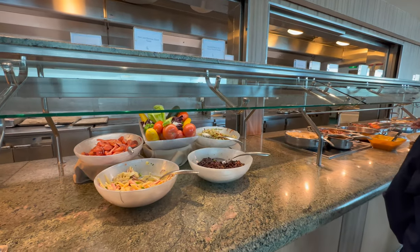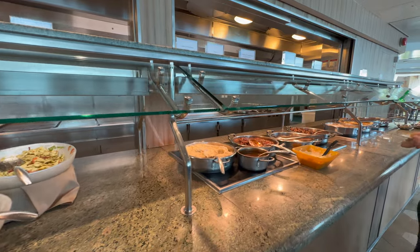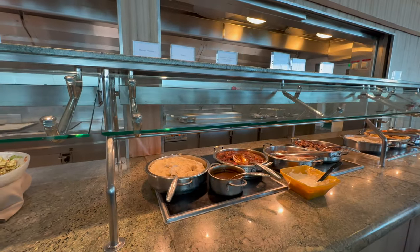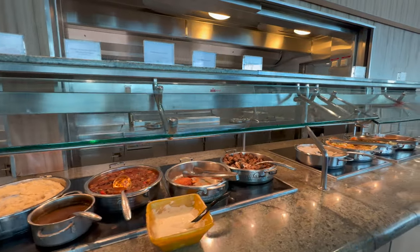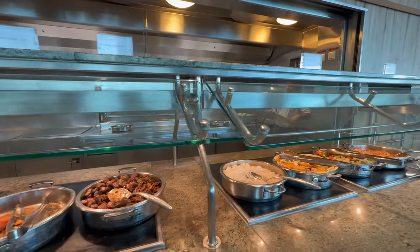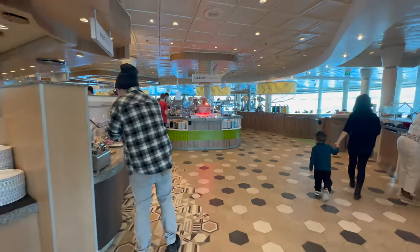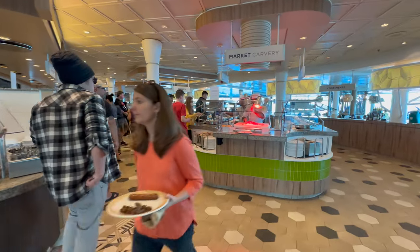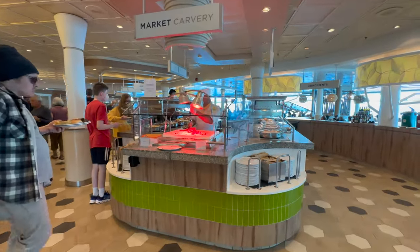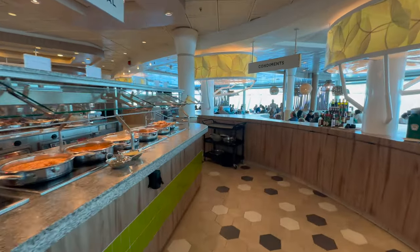We recommend going to the Windjammer right when it opens, or about an hour before it closes in the evening. Our favorite place to sit in the Windjammer is at the very back of the ship, right next to the windows, so we have a great view of the ocean. The Windjammer is a buffet, if I didn't mention that already, with a lot of different styles of food, and it is open for breakfast, lunch, and dinner.